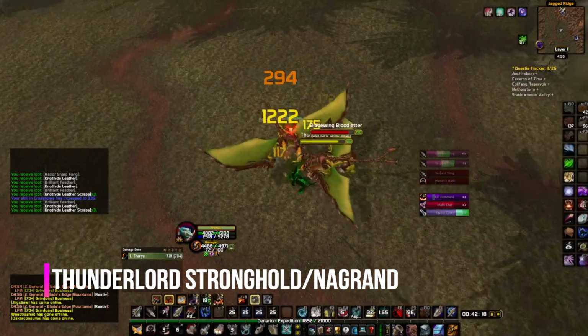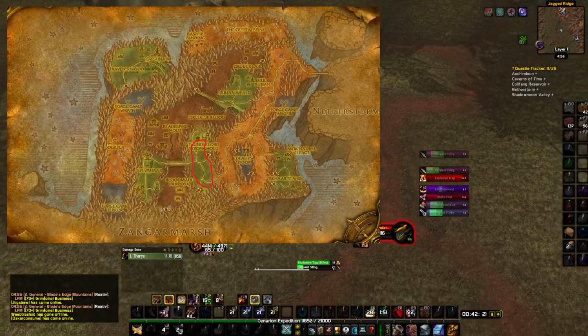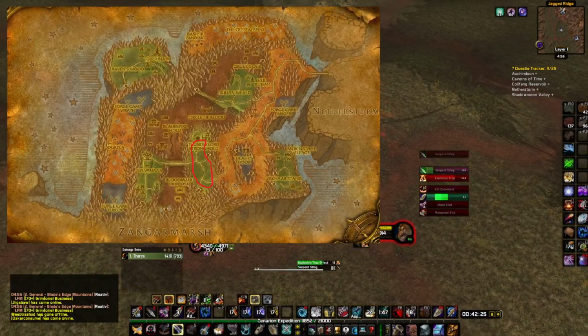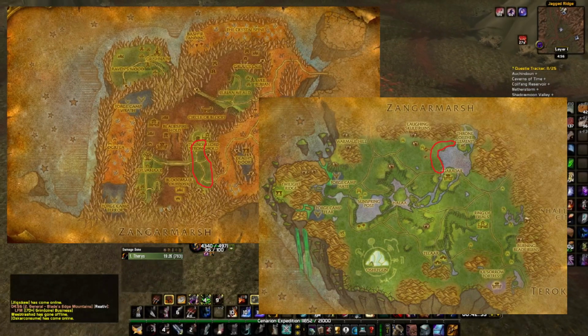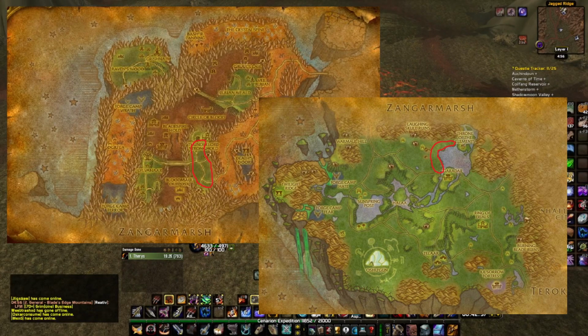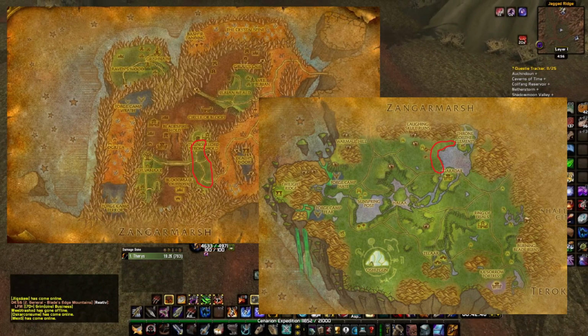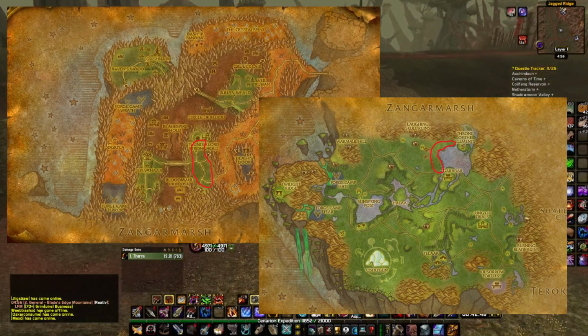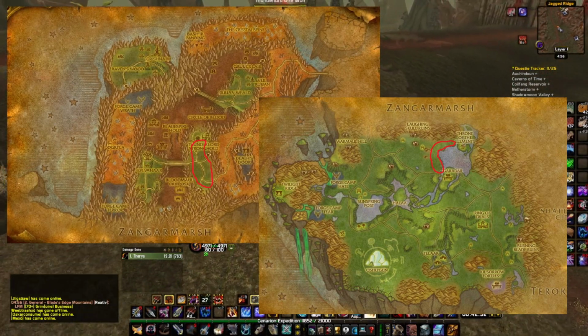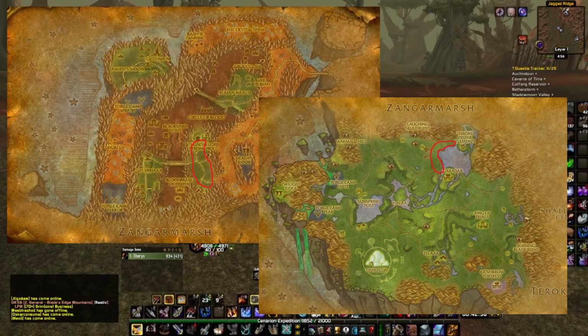Number 3. Thunderlord Stronghold is a great place to farm purely for knot hide leather and nothing else. An alternative spot are Talboks west of Garadar, which also drop Talbok venison, but those don't sell for much on the auction house. From my experience, I have received roughly the same amount of leather doing both of these farms, so just pick the one you like more or has less competition.